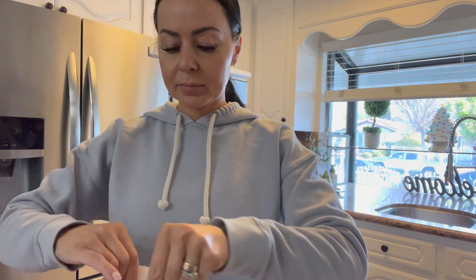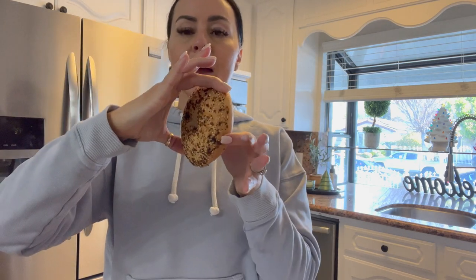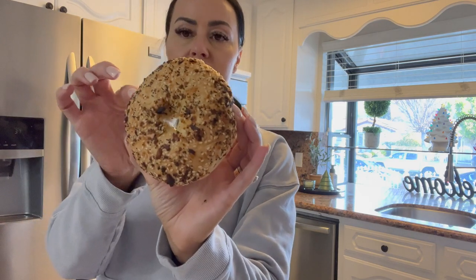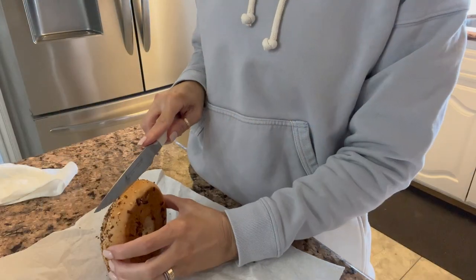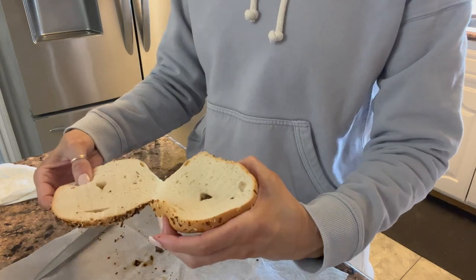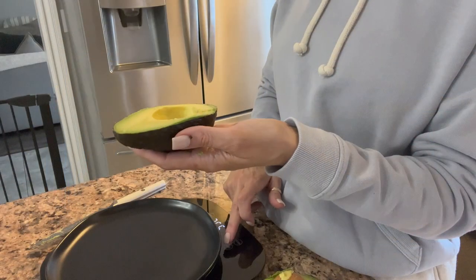So this is the Everything Bagel, and they come frozen, and there's four to a bag. But what I do is I take it out, and then I wrap it in a paper towel, and I microwave it for 30 seconds before I do anything else. Now, it doesn't come pre-sliced, so when you take it out of the microwave, it's defrosted, and then you can easily slice it with a serrated knife. I'm just gonna have mine with some lunch meat and slice up some avocado.